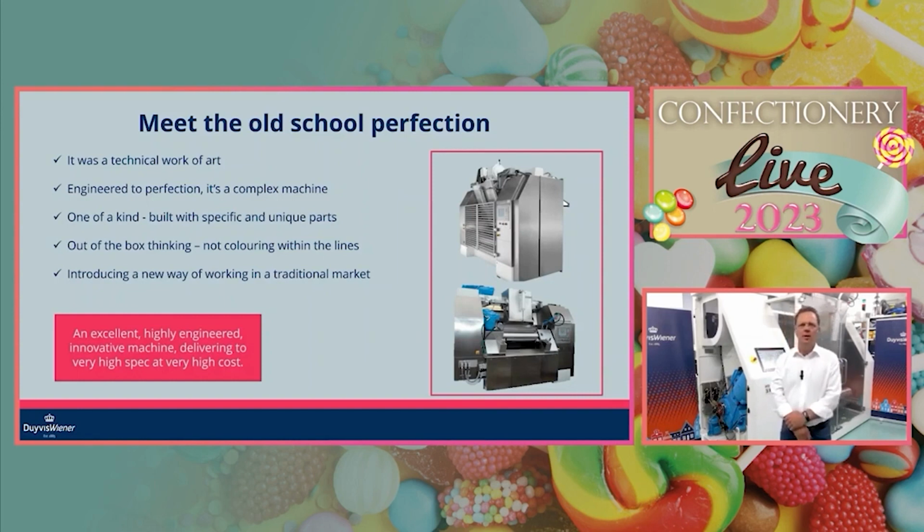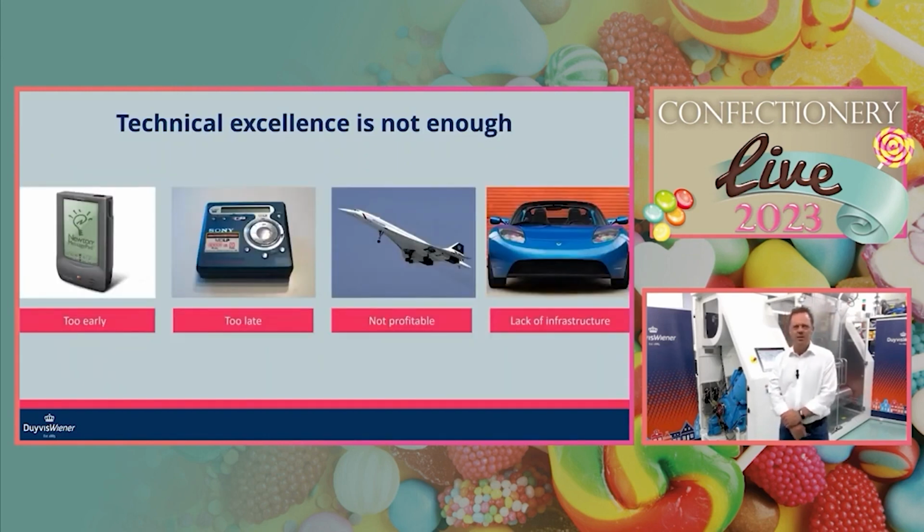Surely traditional chocolate makers were lining up for this machine, what do you think? Or were they not? Sometimes technical excellence is not enough. Listening to what the customer really wants is essential. We're not the only ones making that mistake. I'll show you some examples.